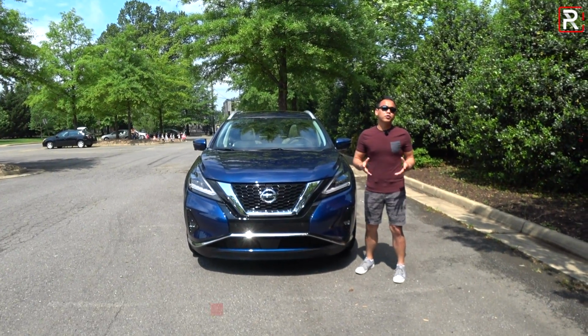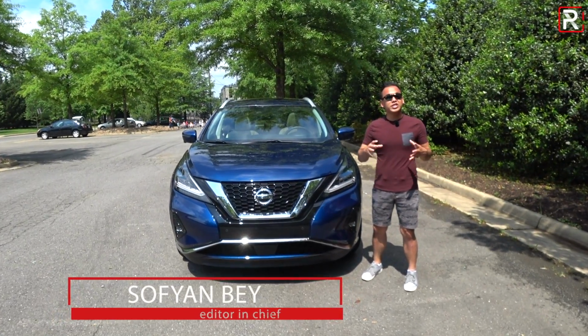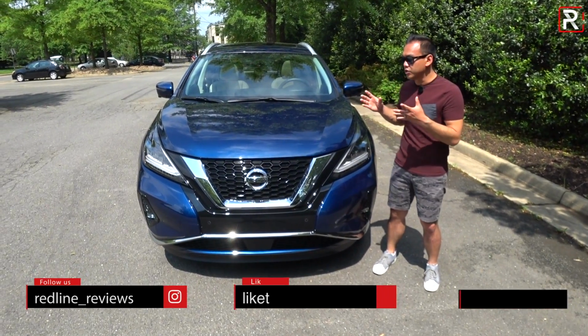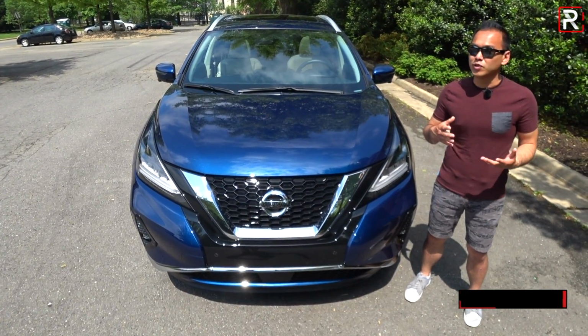So if you guys remember the first generation Murano, it was pretty avant-garde in its design. Nothing else really looked like it because it was the first generation of the CUVs, of the crossover craze, and it became an instant hit because Nissan moved over 100,000 units annually. So if you go to the third generation model, which came out back in 2015, some people either loved or hated the looks. I really didn't like the looks.